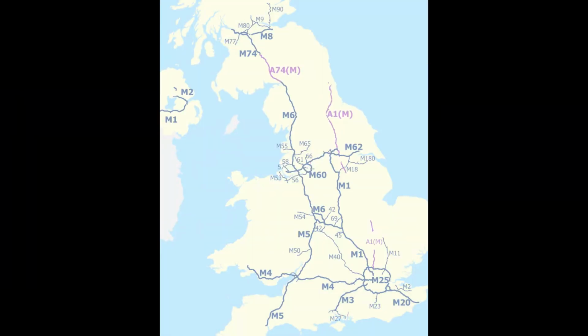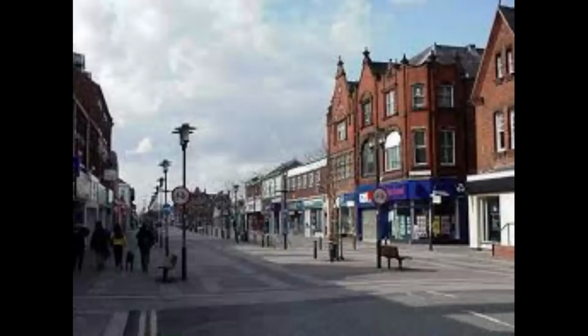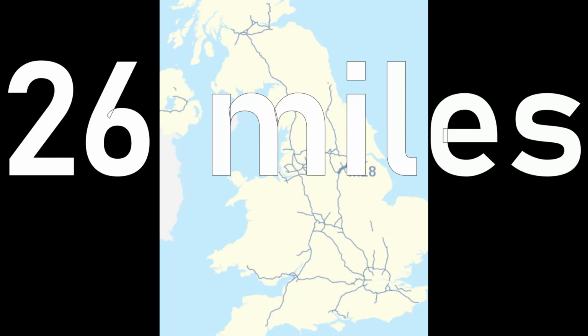Today we are going to be looking at the M18 motorway in Yorkshire, which runs from the east of Rotherham to Goole, running for 26 miles.